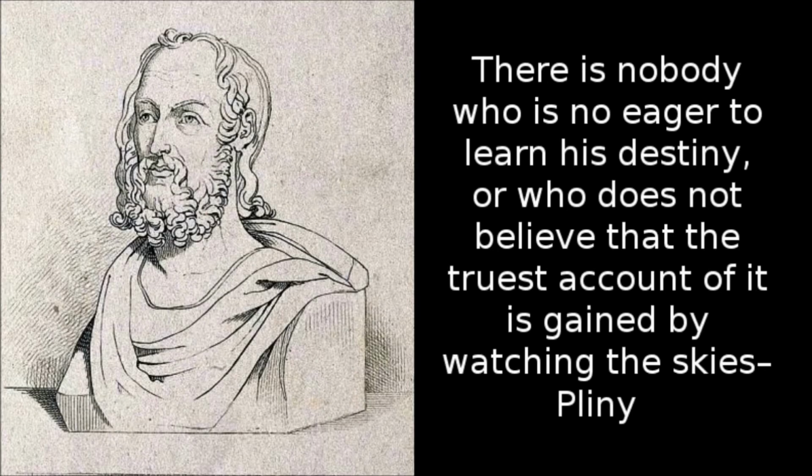Pliny believed the sky could give clues to your destiny when he is quoted as saying, "There's nobody who is not eager to learn his destiny, or who does not believe that the truest account of it is gained by watching the skies."